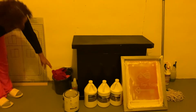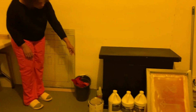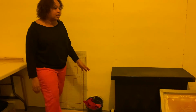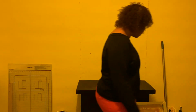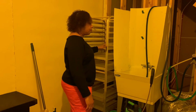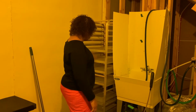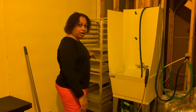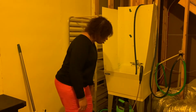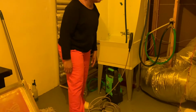This is my dip tank. This is the Embroidery DST1, and it's a dip tank, and basically this is how I clean my screens, or some of the ways that I clean my screens. So yeah. All right, this is where, when I wash my screens, I put them on here and let them dry. Okay, pretty simple. This is my washout sink, my pressure washer.